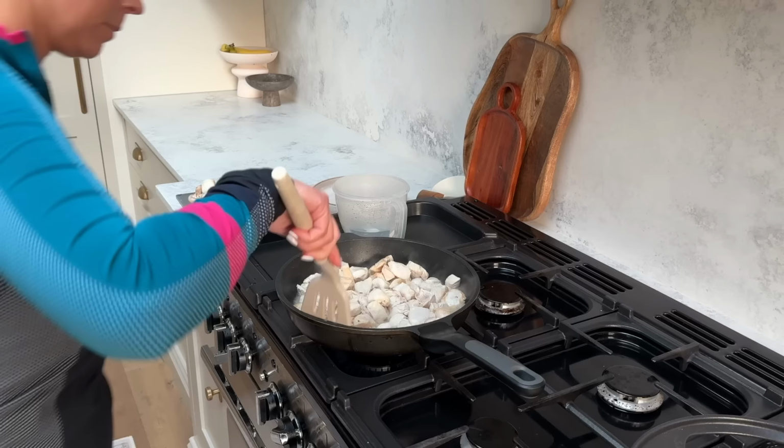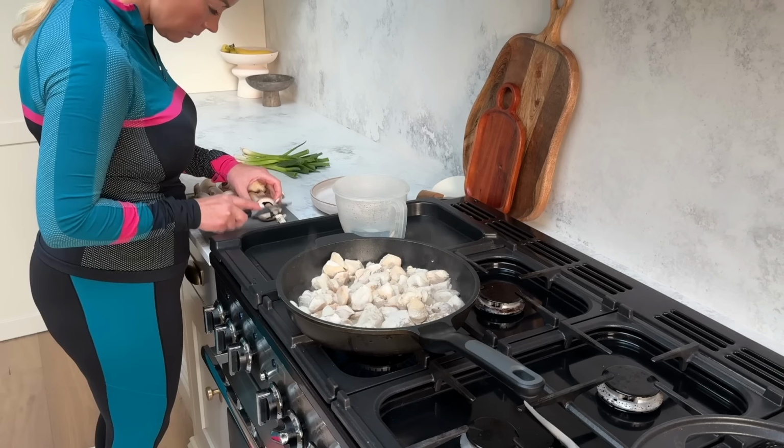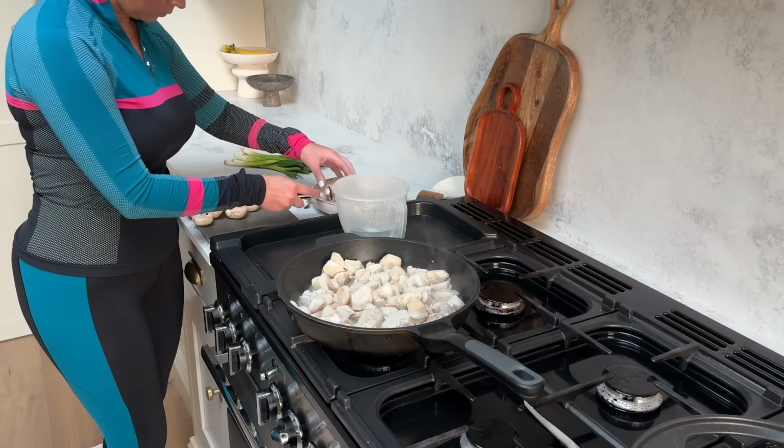Sorry, I always use scissors when I'm cutting up chicken. I just find it so much easier. So for this, I'm using 4 chicken breasts and I'm going to fry that off.